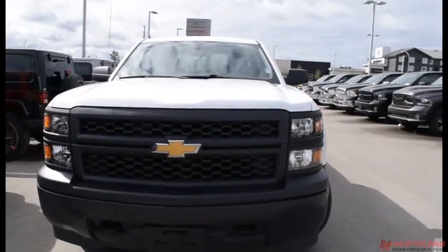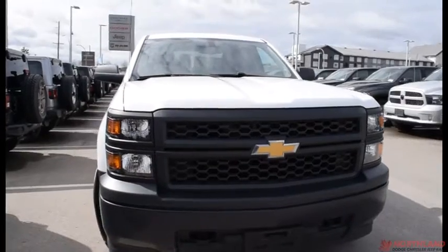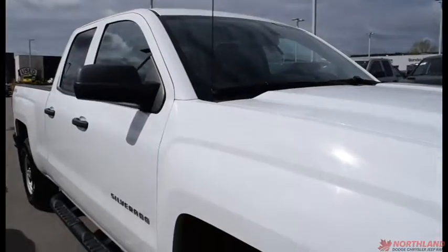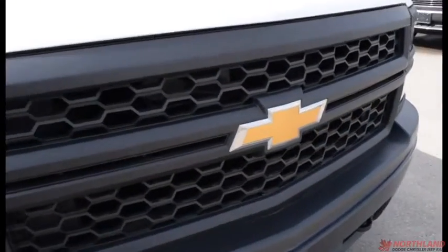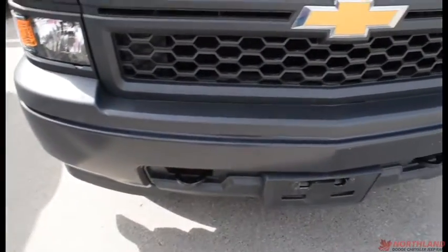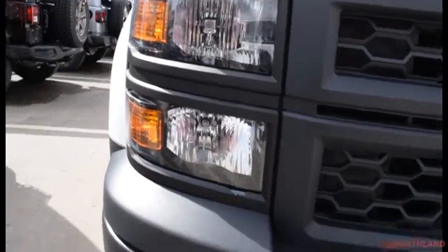Silverado 1500. Under the hood we have a 4.3 liter V6 and a 6-speed automatic transmission. This guy is in white and it looks great. You got the black accenting up on the front here and on your bumper, and you do have reflector style headlights right there, and they are very bright.